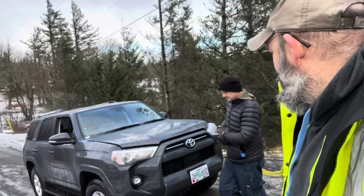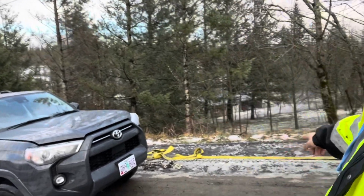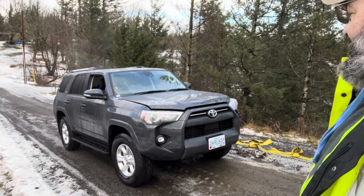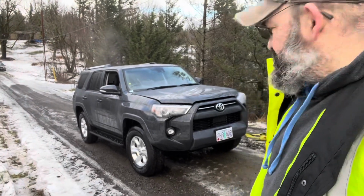Car is released. I ended up unhooking the... I didn't know where the parking brake was, so I unhooked the latch on the engine compartment. It's open, but everything else looks good. No damage.